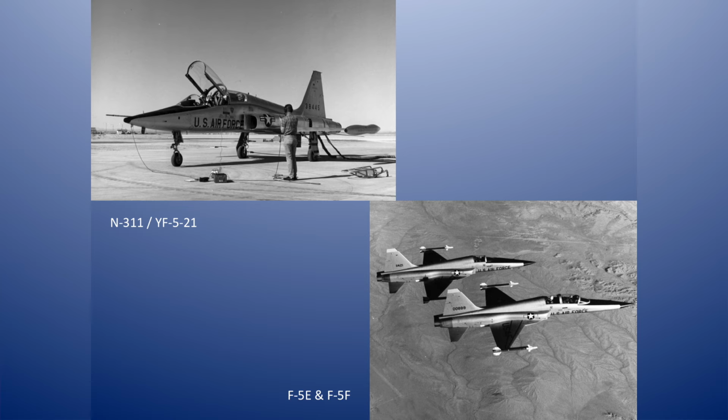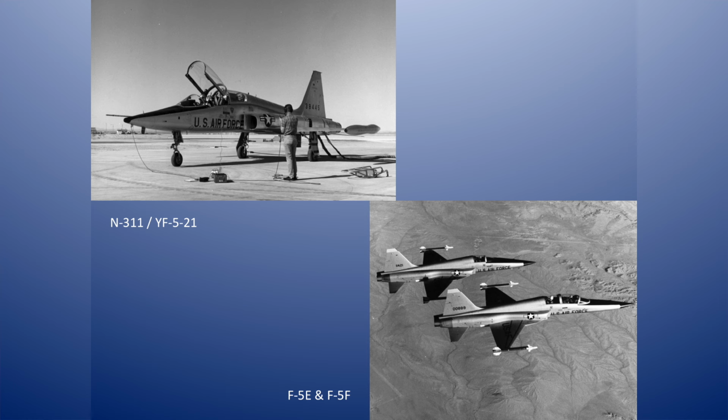There are still people looking at how to improve the F-5 because now we've got a new program coming up, the International Fighter Competition, to sell, again, replace F-5As with something better that could match the MiG-21. So Northrop decides to upgrade the F-5 and put a new J85-21 engine into the airplane. And so the N311 is the first F-5 series airplane, 2-seat, to have the new GE engine. So it's called the YF5-21 for the GE-21 engine.